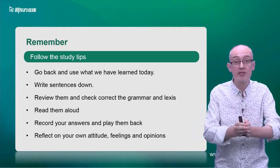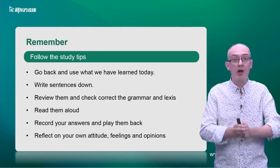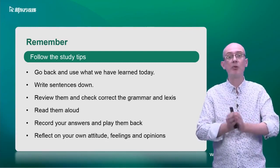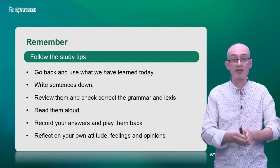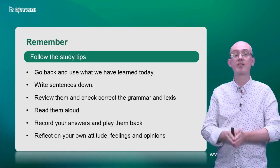This is not just an answer to one part one question. It's actually loads of language that can be used in all parts of the test. But this is a practice. Train yourself to answer these questions in various flexible ways.